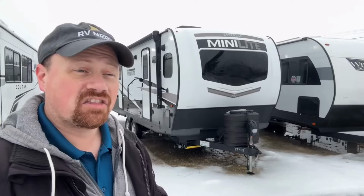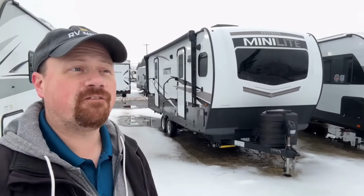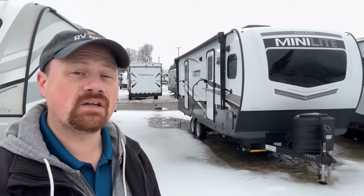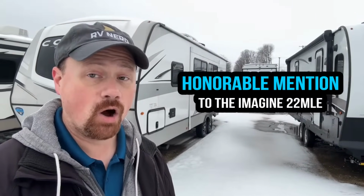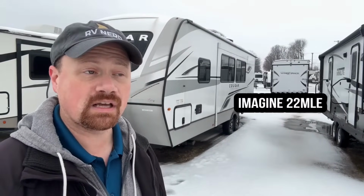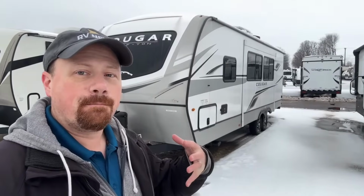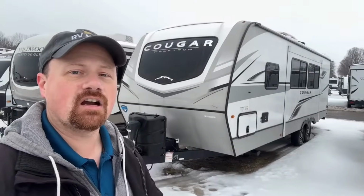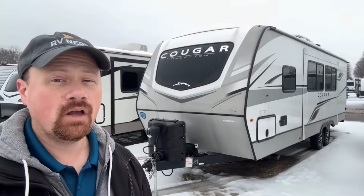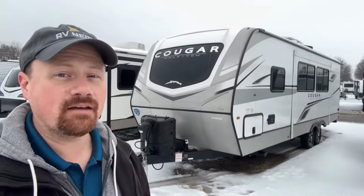The last 3 years, my personal favorite pick was a Cougar 22 MLS by Keystone. We've already kind of seen a Heritage Glen like it. I've mentioned the Imagine 22 MLE is no slouch. Like, I wouldn't turn my nose up at one of those. But for the things I personally look for, it's really hard to beat that model. But this year, 2 new floor plans kind of threaten that.